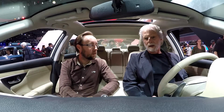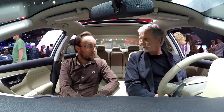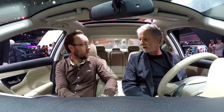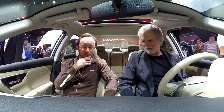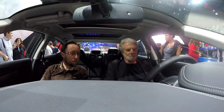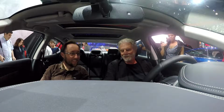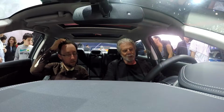Do you like this one more? Yeah, I'm not in love with it, but I like it better than the one that we were just in. Oh, this is good. It's not as roomy as my Lexus. No, I don't think anything's as roomy really as the Lexus. You could always just ignore the screen. I don't know. You're kind of looking right at it. If you could turn it off, but it's got all this information on it.